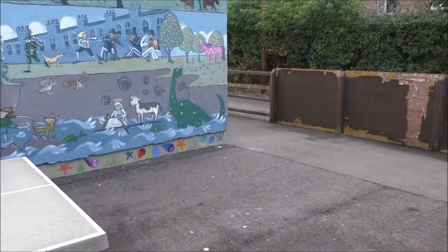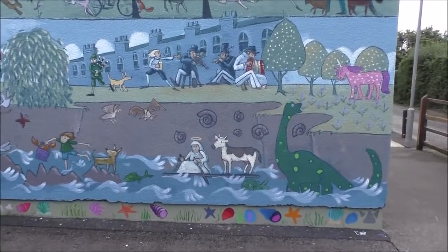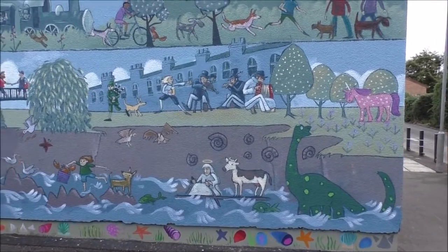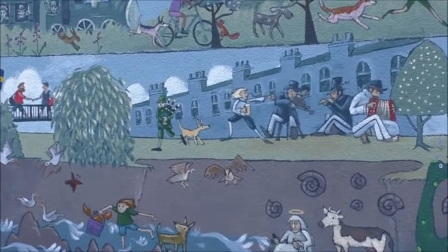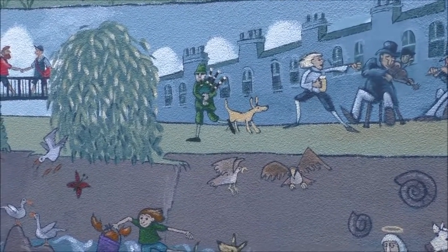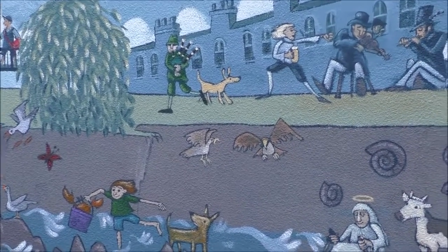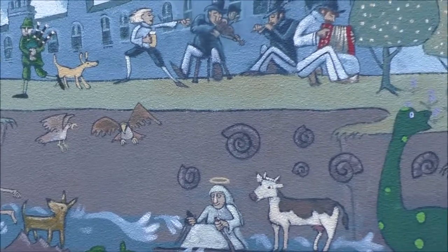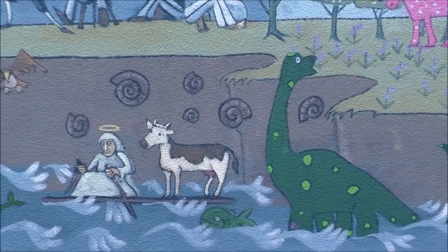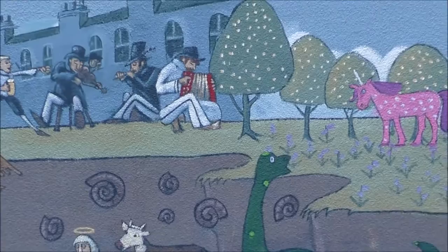See, that could be St. Decuman coming across from Wales on his raft with the cow. Music and the bagpipes, which are part of Watchet. So perhaps some prehistoric monsters there, remains of which have been found in recent digs. Well, not recent, digs for many years. Not sure where the unicorn comes in.